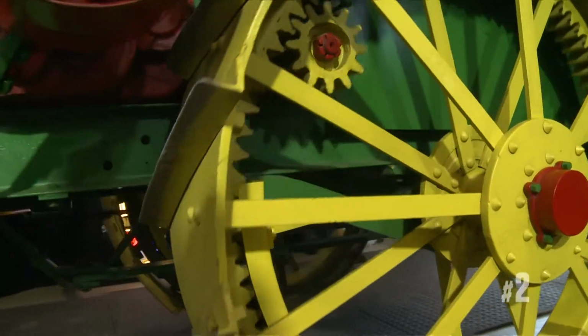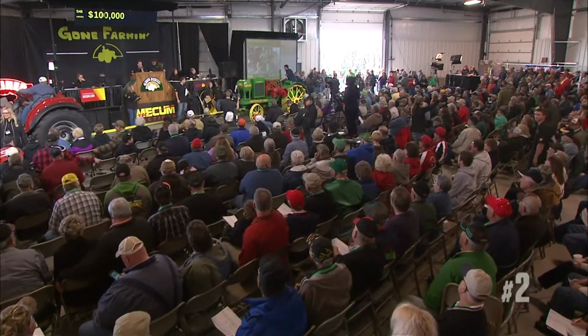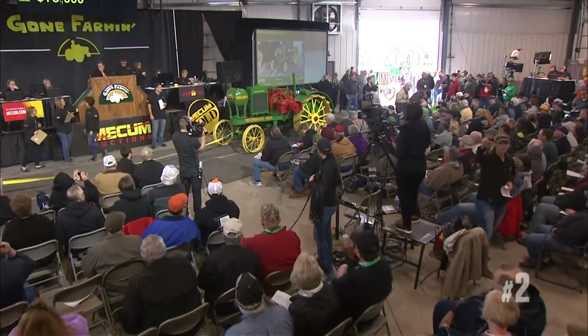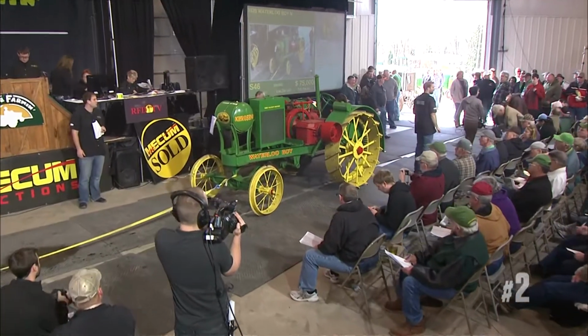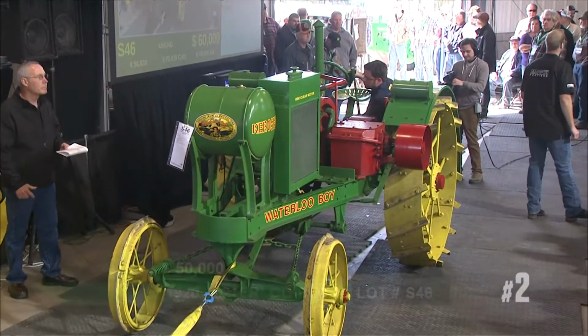Yeah, and of course the Waterloo Boy, that's how John Deere got into the tractor business, was by buying out the Waterloo Gasoline Engine Company. This one here, being a 1920 model, does have chain steer on it. It is running. Not sure why it's not moving under its own power. Maybe a little bit of a problem. These actually use kind of a cone friction clutch on them, and sometimes those just don't want to work like they should.